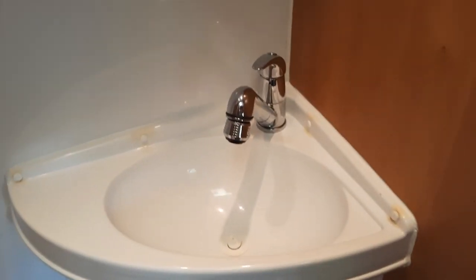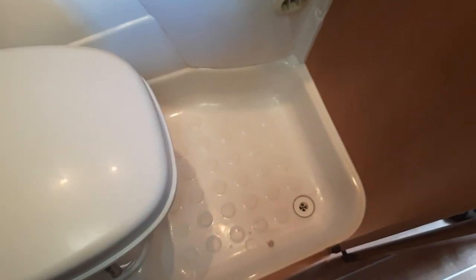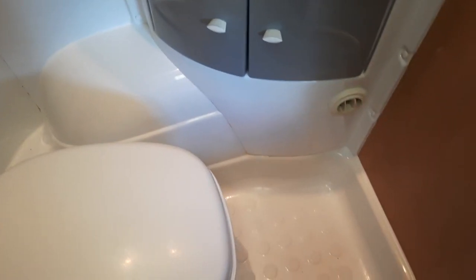Let's turn some lights on. So here I've got a toilet. And this is a flushable toilet and it also swivels round. And I've got a sink and I've got a shower, sort of, so it's like a wet room. It's all very small and cramped, but even I can fit in it with my vast bulk. And in there I've got my toiletries in the cupboards. So that's the bathroom, toilet area.